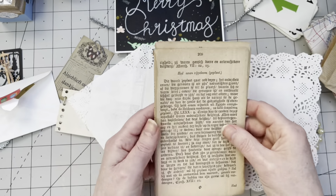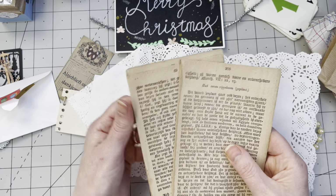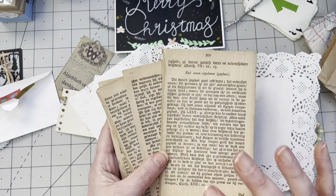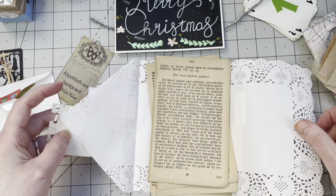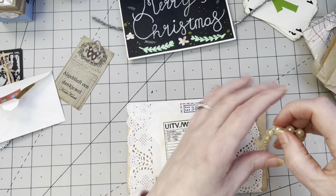Oh, some beautiful German Gothic font book pages. Aren't these lovely? Yes, beautiful. These are probably antique. Thank you so much, Barbara. I love these. I will be creating with this soon. Yes, I have an idea. Oh, I love the idea with the doily.